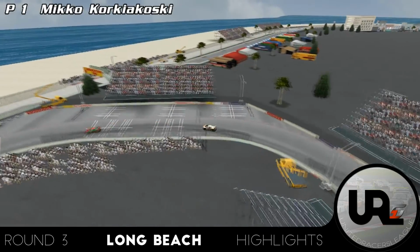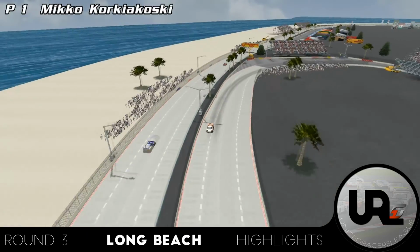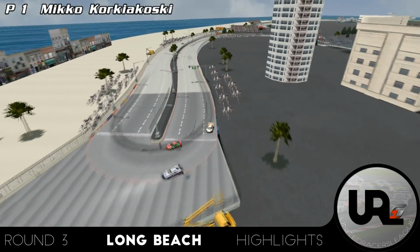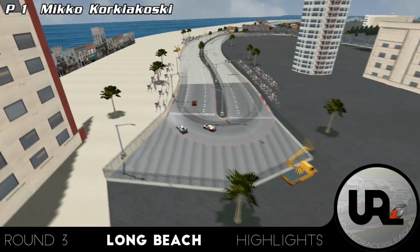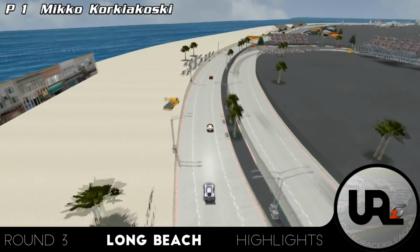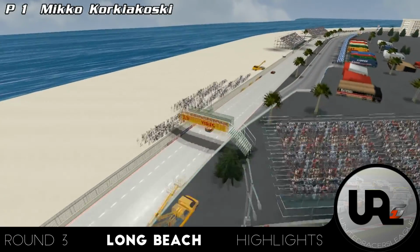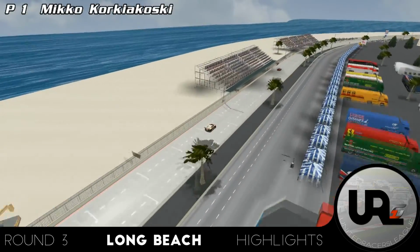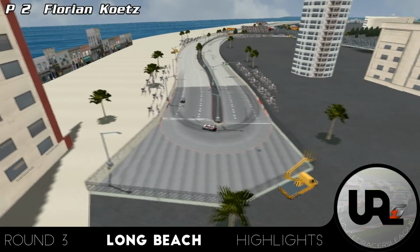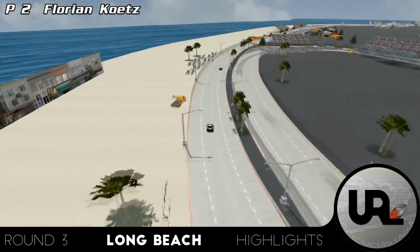And then here Mikko Korkiakowski, with the bad luck of others and his own consistency in this race with the weight, he has kept his car unscathed, and going here into the final hairpin, he will take the win. And we see also Miguel Santiago Carao just passing Robert Horvat in the last corner, as Robert underfueled his car and has to let himself be lapped by Miko to be able to finish the race. But Miko takes another win at Long Beach, and he's now comfortably in first in the Drivers' Championship.